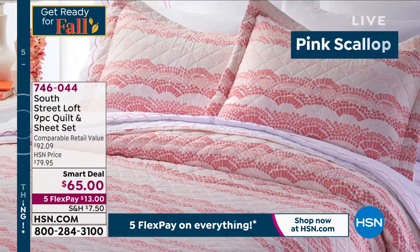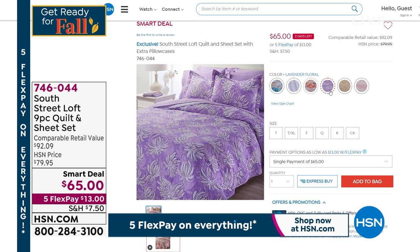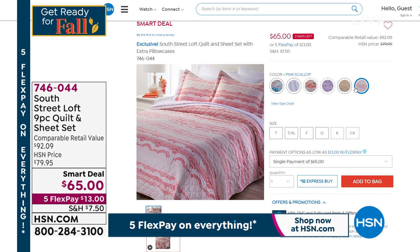I may have missed one color. Did I miss the teal? Or they're calling that aqua medallion. Okay, so you get everything. You get the shams, you get the four-piece sheet set, you get the quilt as well, and then you just choose your size. So that's a limited time special, $65, 5 flex payments, which will be $13. We'll ship it out to you.